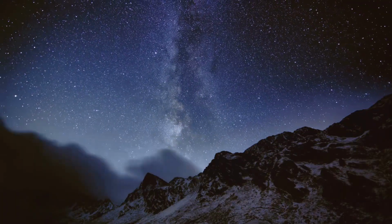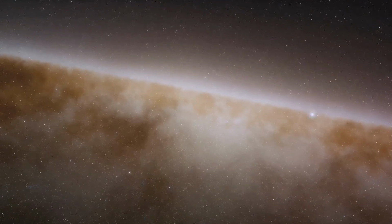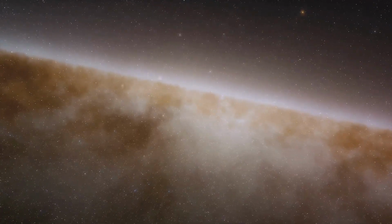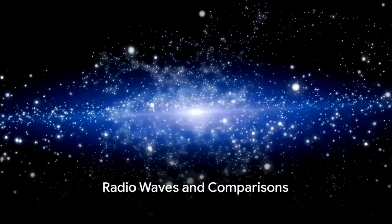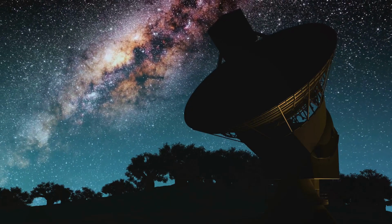Studying star movements also highlights the dynamic nature of our galaxy. The Milky Way is not a static entity. It's a living, breathing, moving cosmos, with stars swirling in a graceful dance around its center. The stars themselves, in their silent dance across the cosmos, help us map out our galactic home. Radio waves and comparisons with other galaxies further aid astronomers in piecing together the Milky Way's shape.